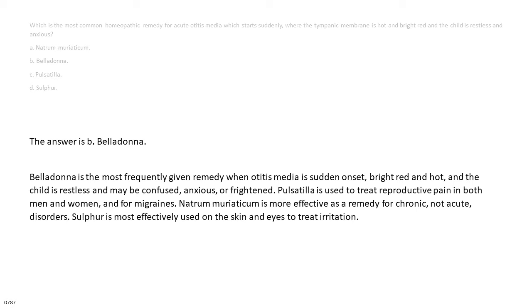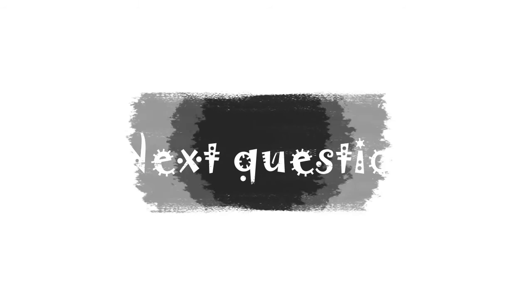Pulsatilla is used to treat reproductive pain in both men and women, and for migraines. Natrum muriaticum is more effective as a remedy for chronic, not acute, disorders. Sulfur is most effectively used on the skin and eyes to treat irritation.